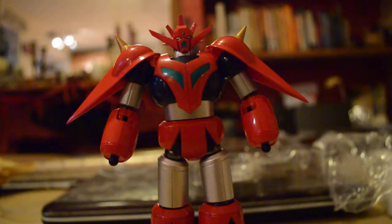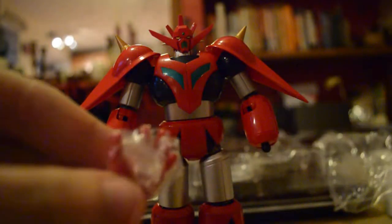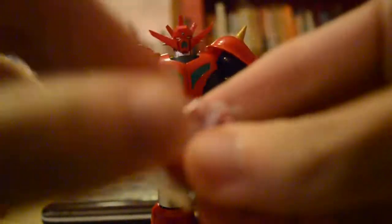Time to get this out and attach it to Getter Dragon. There we go. Oh, I'm getting a lot of pamphlets today for some reason. So let's see what hands. I think I'll use the open hands, and if I can just get them out. I think I'll use these open hands because I think they'll be a bit easier to put on. Okay, so is this open or is it?